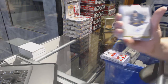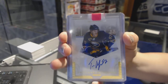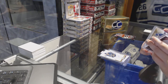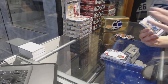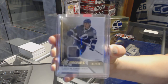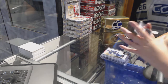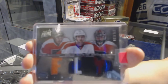Private signings auto for the Buffalo Sabres, Tyler Ennis. Phenoms autograph for the Ottawa Senators of Patrick Wirekosh. SP Game used rookie jersey number to $4.99 for the Tampa Bay Lightning, Vladislav Namestnikov. And a triple jersey from Prime number to $150 for the Philadelphia Flyers of Ilya Brizgalov, Sean Couturier, and Matt Reed.